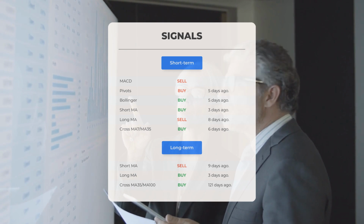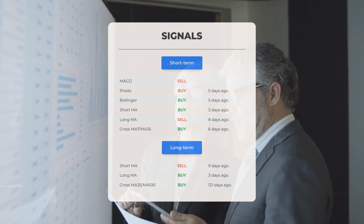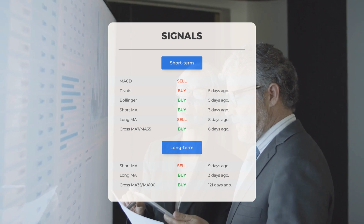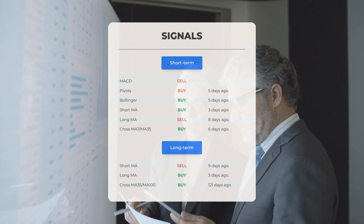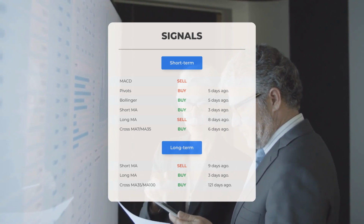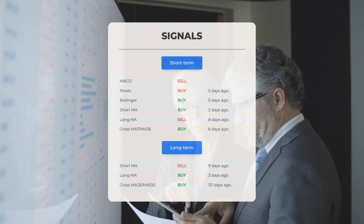Analyzing the 12-month chart reveals the following. The short moving average indicates a sell signal from 9 days ago. The long-term moving average shows a buy signal from 3 days ago. The relationship between the short and long moving averages suggests a buy signal from 121 days ago.